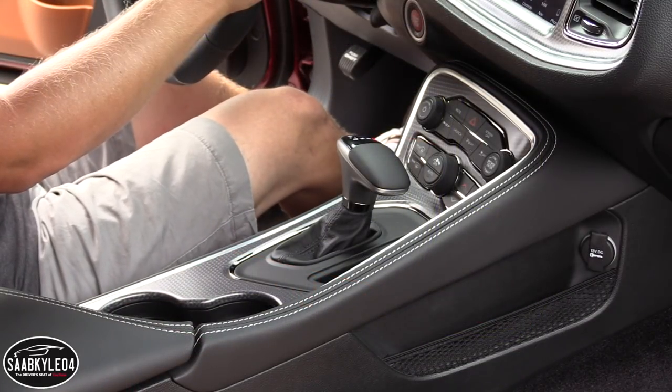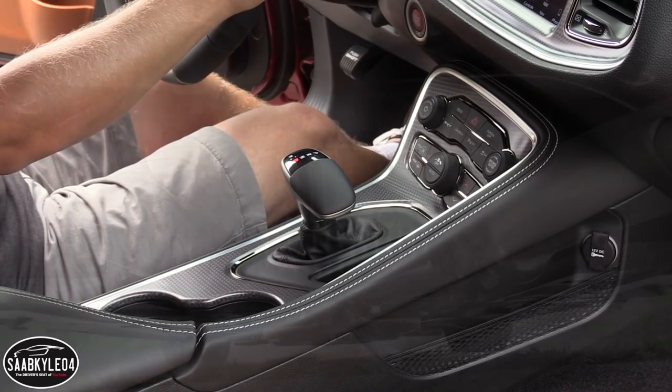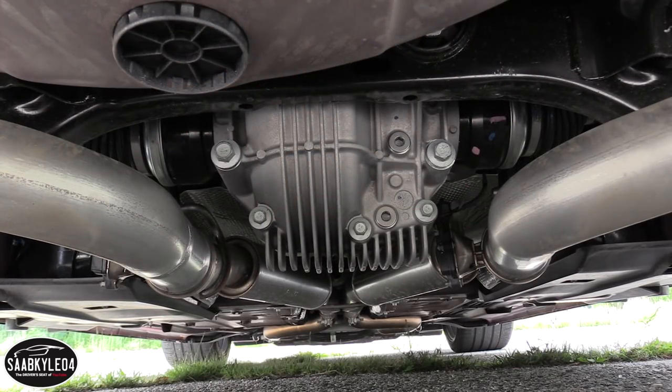Power is harnessed by an 8-speed automatic transmission. Torque delivery at the rear is controlled by an electronic limited slip differential.